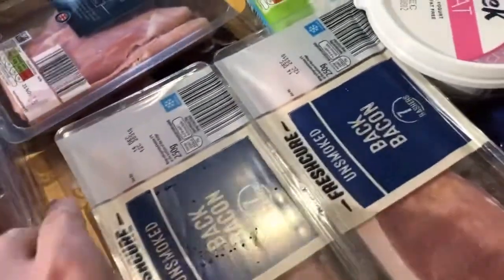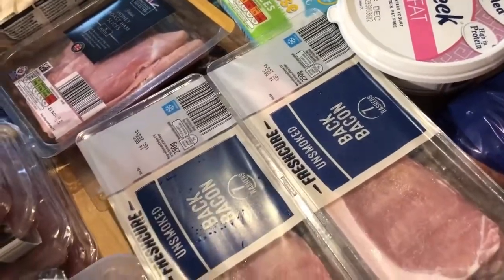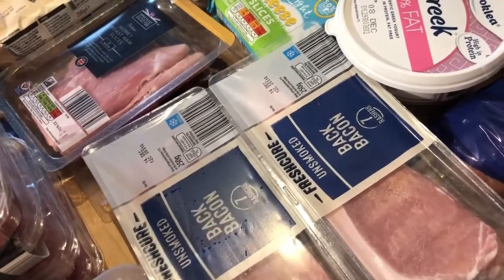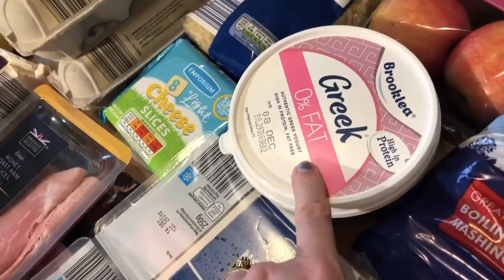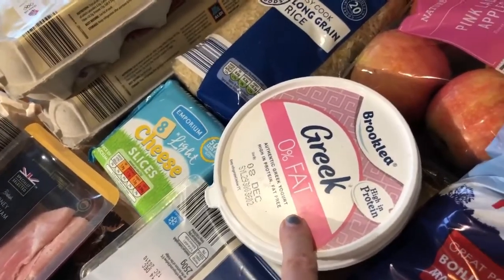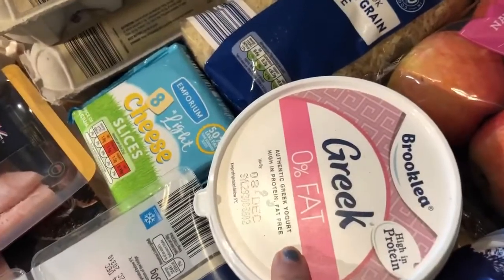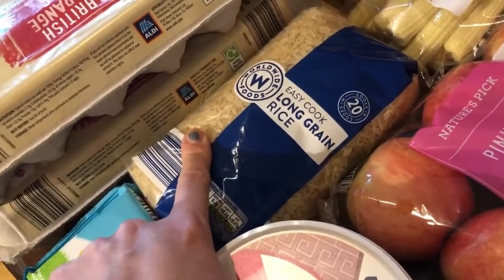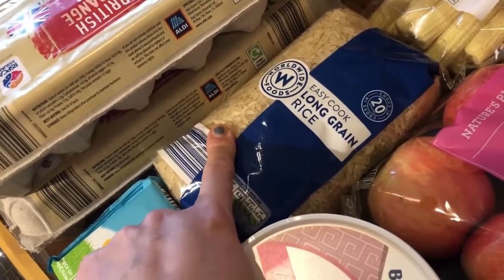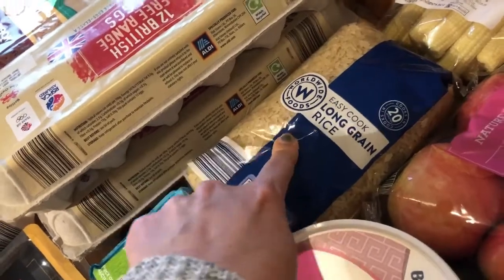I bought two packs of the 2 packs of bacon, so 4 packs of bacon. Again, we get through quite a lot of bacon, but one of them will be going into the dal that I'm making. I've got some 0% Greek yoghurt. I'm thinking of making some flatbreads, which is Greek yoghurt and flour, so I might use some of that for that. I've got some long grain rice because I've got 2 packets of basmati rice from Morrison's rather than any long grain, and if I wanted to do any egg fried rice, I prefer using this.